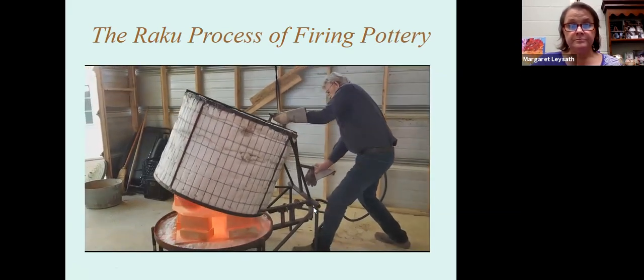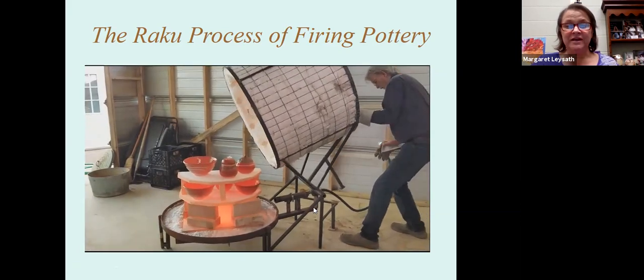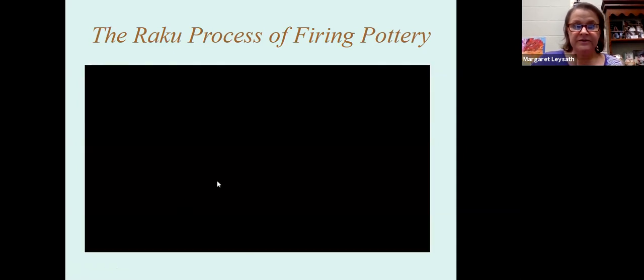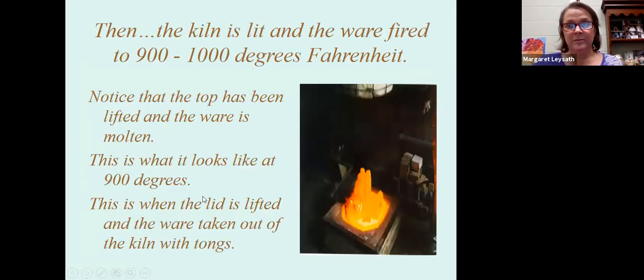And you can see that the pots are just glowing. They're almost translucent. When that cold air hits that pottery, it's kind of hard on the pots a little bit, and you'll see later what happens to some of them. So the kiln is going to be fired to about 900 to 1,000 degrees Fahrenheit. You're going to notice that we lifted the lid, and that's what those pots look like. They almost look molten when you lift the lid. And then we're going to use the tongs to take those pots out and put them into the trash can.